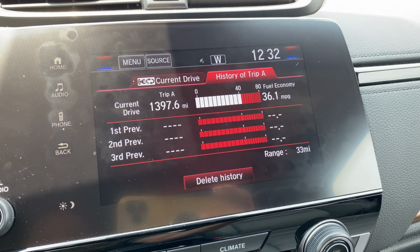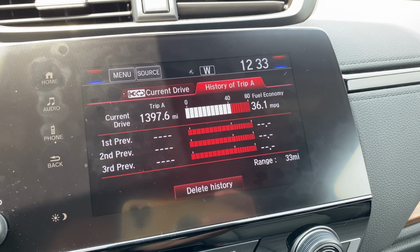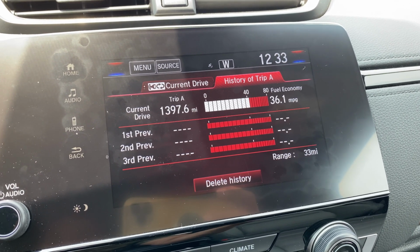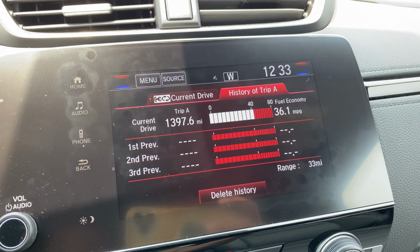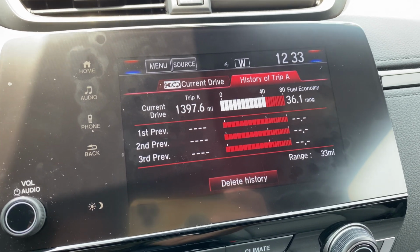That's a loss of close to 100 miles. All right, so think about it. 400, let's say 400 even, that's what we got, and then 500 is what the car was saying you were going to get on a full tank of gas. We are losing 100 miles.